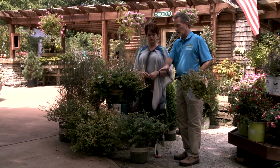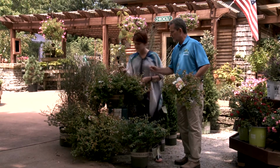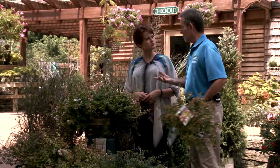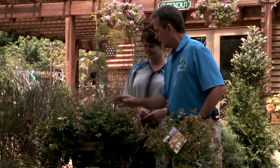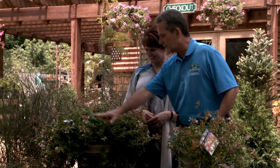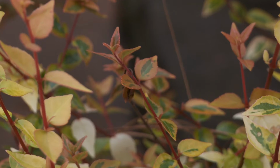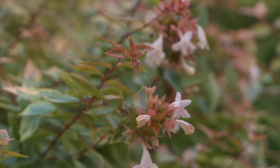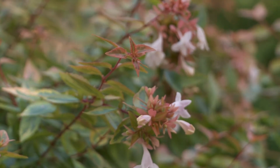It's a wonderful long blooming plant. These are quite fragrant as well. I don't know if you're catching a whiff of them, but they do bloom for probably 2.5 to 3 months during the summer. This one is called Kaleidoscope. It's got lots of different colors in the foliage, everything from green to pink to kind of orangey. I really like the Kaleidoscope. It has really pretty, bigger flowers. Even when the flowers are gone, the little petals are still there.